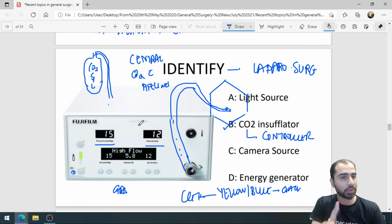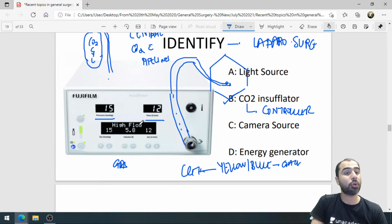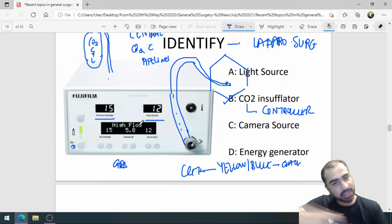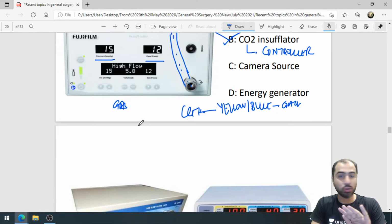This is not a producer. They will give you, identify the incorrect statement about this instrument. It is a CO2 source. Tatesh will say, yes, it is a CO2 source. It is not. It is a CO2 controller. It does not produce CO2.